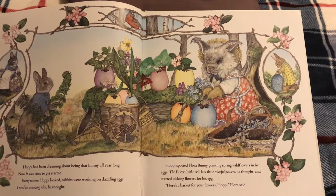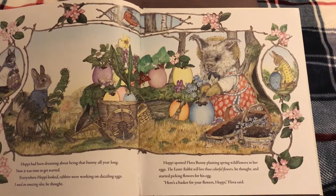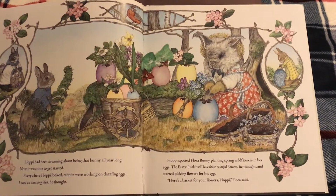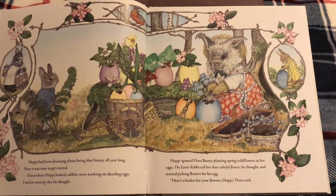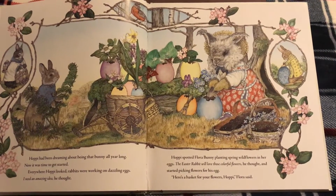Everywhere Hoppy looked, rabbits were working on dazzling eggs. I need an amazing idea, he thought. Hoppy spotted Flora Bunny planting spring wildflowers in her eggs. The Easter rabbit will love these colorful flowers, he thought, and started picking flowers for his egg. Here's a basket for your flowers, Hoppy, Flora said.